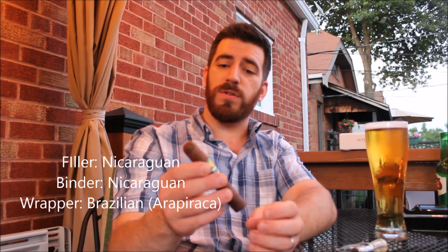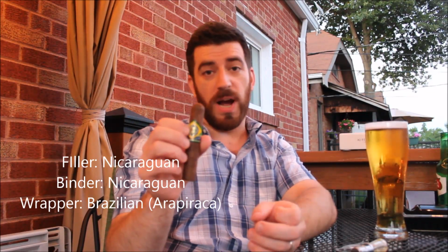A very hefty, firm, packed cigar with virtually no seams, minimal veins, a very, very fine tooth wrapper, and a very classic spicy, peppery, damp earth and cedar aroma off of the pre-light. The specs on this one are a Nicaraguan long filler and binder with a very beautiful dark Brazilian Arapiraca wrapper. So let's go ahead and get this guy cut and toasted. Let's see what we can find out.